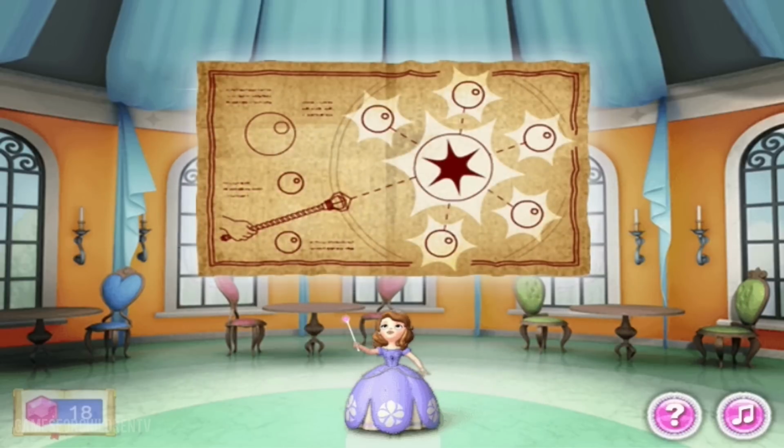You've put a page together from our spell book. Let's see which one it is. Why, it's the bubble popper bubble. Hit this bubble and it will pop all the bubbles nearest to it. But don't worry, dear. It won't pop any stink bubbles.